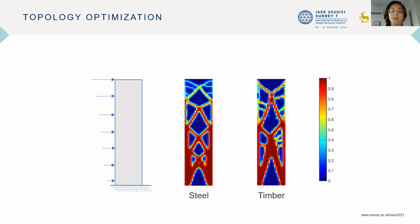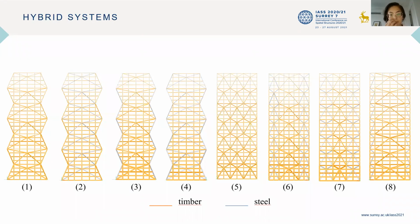Using these results, various mega bracing topologies were created to analyze the relative stiffness of timber and timber-steel hybrid lateral systems. So these additional hybrid configurations of bracing were created to explore the effects of placing steel and glulam elements at multiple locations around the perimeter of the structure.